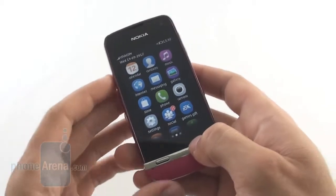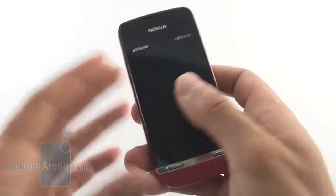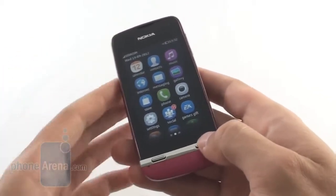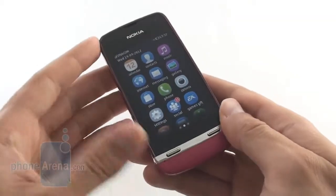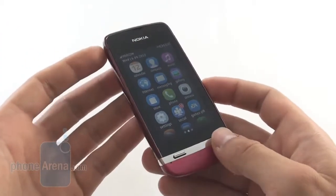And one of the big advantages of a device like this is the battery life. You have a 3-inch screen that's pretty small, and you can easily get around 2 days, maybe even more battery life on this device. It features an 1100 milliamp hour battery. We're pretty happy with the battery performance of this phone.